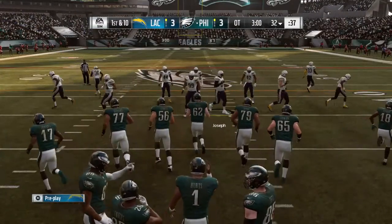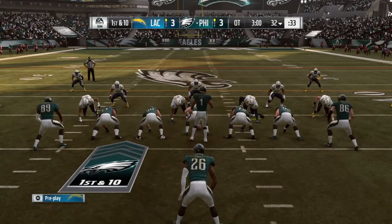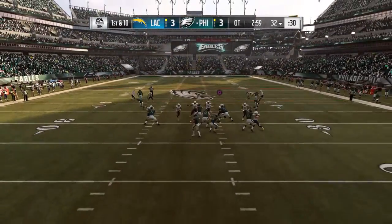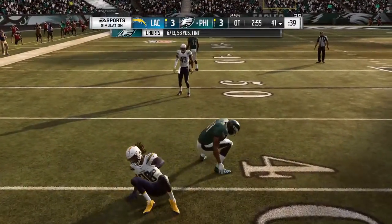Philadelphia getting set to take the field. Their defense did its job, got the stop. All they need is 3, and this is over. All right, here we go. Couldn't have done much else other than score themselves and end it. They turned it back over to them, and now all they need is a field goal to win the game.